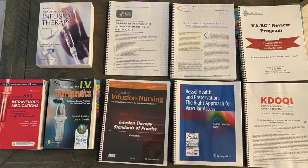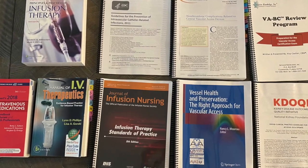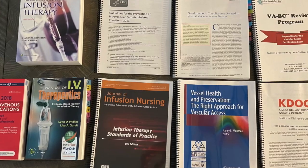The Manual of Therapeutics. So this is another really great resource. I did not read all of it. I read the first 3 chapters of this book, and I personally felt like it had really good information. What you'll start to notice as you continuously read all of these different guidelines and topics is that they overlap and they have a lot of similarities.